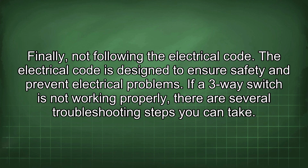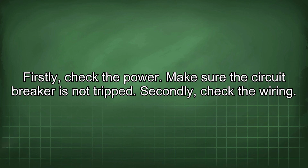If a three-way switch is not working properly, there are several troubleshooting steps you can take. Firstly, check the power. Make sure the circuit breaker is not tripped.